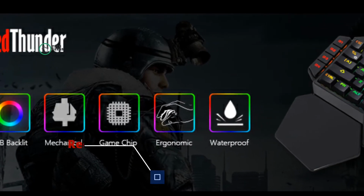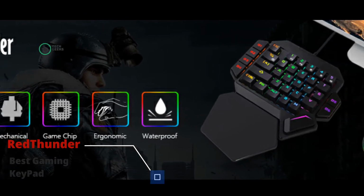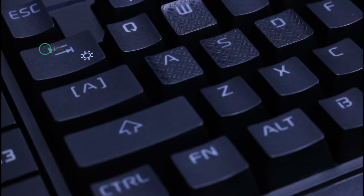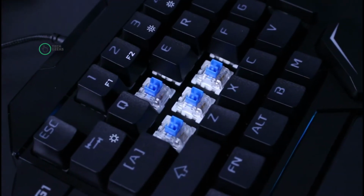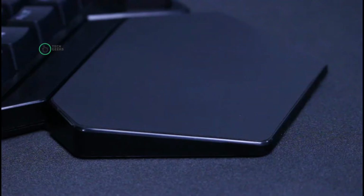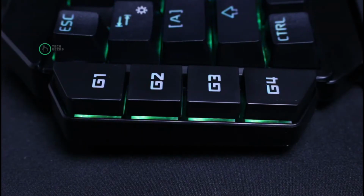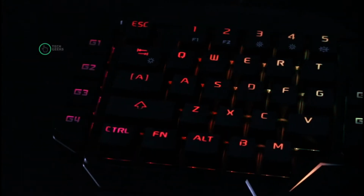Number 1. RedThunder one-handed mechanical. Large handrest. The oversized handrest fits the palm perfectly. The surface of the handrest is soft and comfortable, suitable for long-term use. It will bring you a more relaxed gaming experience.